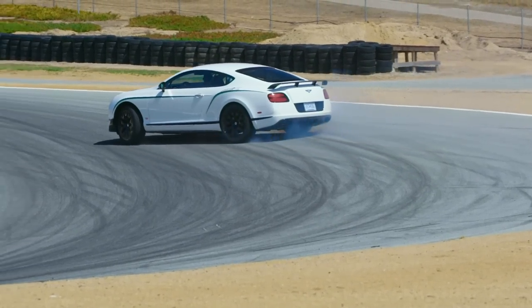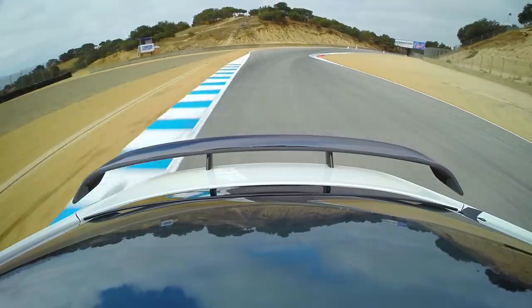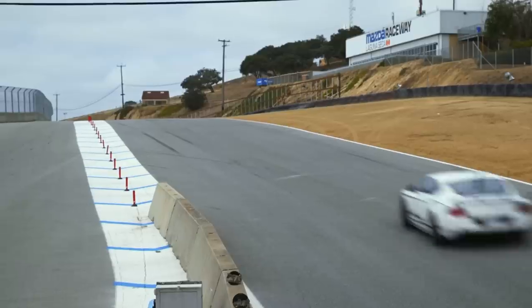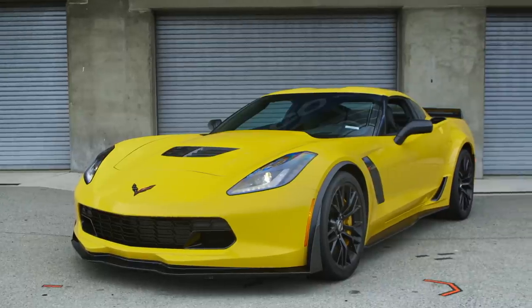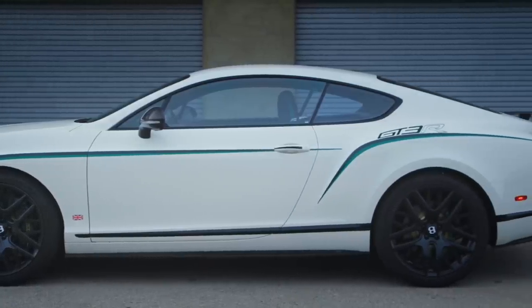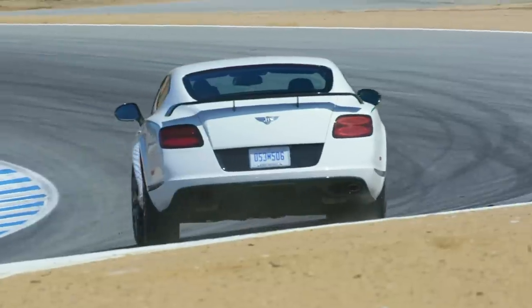Bentley's Continental GT3-R is one of those cars that defies logic. It will accelerate to 60 miles an hour in just 3.3 seconds and cover the standing quarter mile in 11.6 seconds. In other words, this Bentley is about as quick in a straight line as the Corvette Z06, even though it has 78 horsepower less and weighs 1,392 pounds more. There's no magic at work here though, just clever engineering.